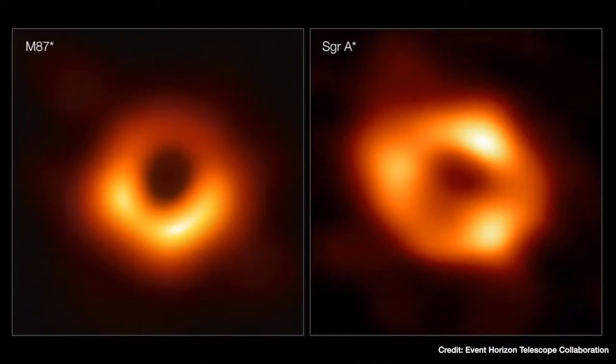Now, the other thing you might have noticed comparing these two is that the Sagittarius A star image is a lot blurrier than the M87 star image. And that actually comes down to the fact that these things are quite faint by the time the light reaches us. So to collect enough light to build up an image, we have to observe them for a really long time, like hours at a time in a single night.